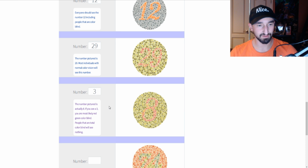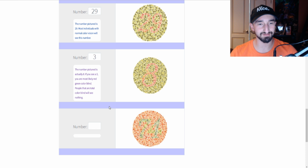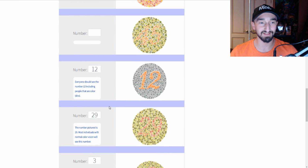3. The number pictured is actually an 8. Oh, come on. If you see a 3, wait, it has an explanation: you are most likely red-green colorblind. That's super interesting. That's really interesting.